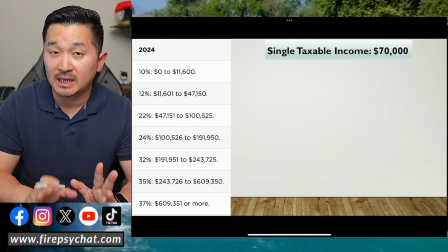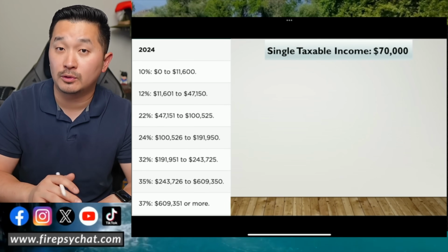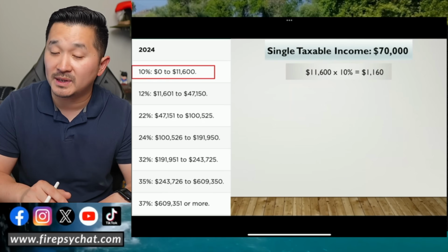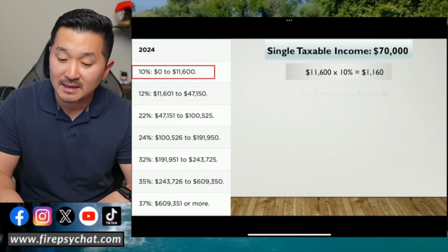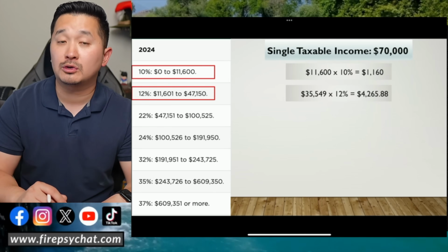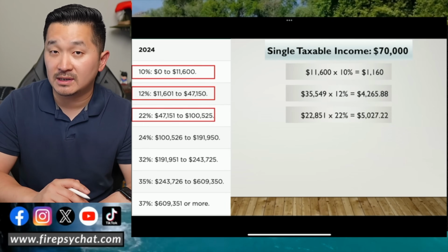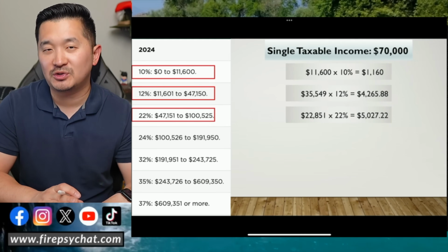And let's assume that the income is $70,000 in 2024. The income thresholds for the marginal tax rates are going to increase every year to adjust for inflation. So your first $11,600 will be taxed at 10% or $1,160. And the next $35,549 will be taxed at 12% or pretty close to $4,300. And the remaining $22,851 out of that $70,000 income is taxed at 22% or $5,027.